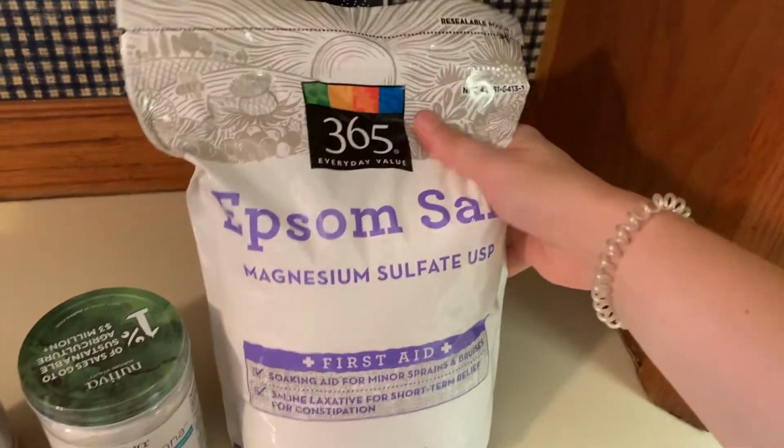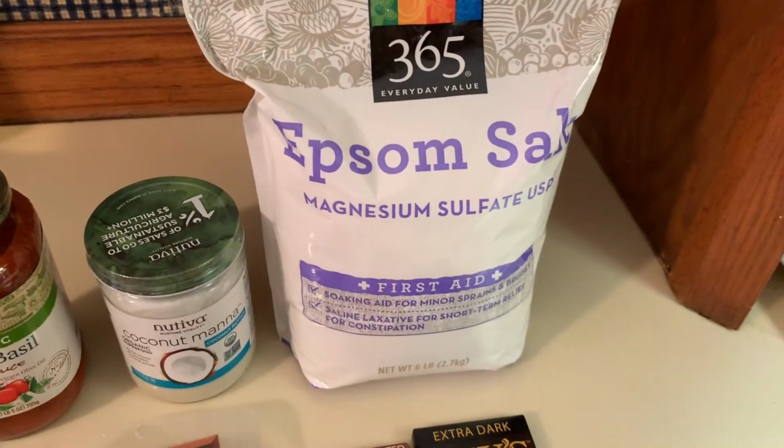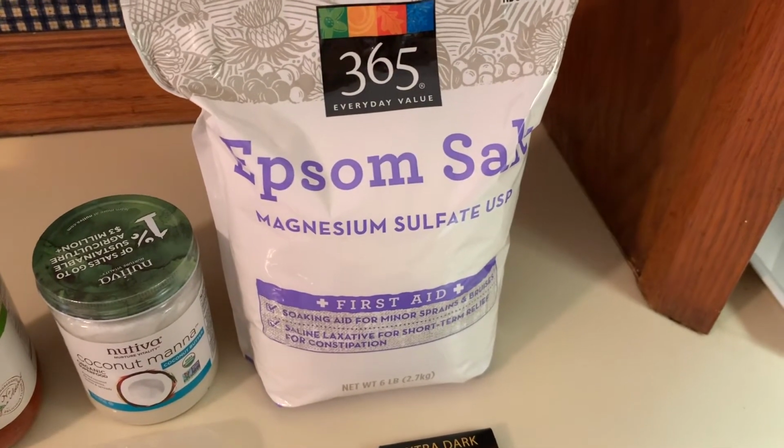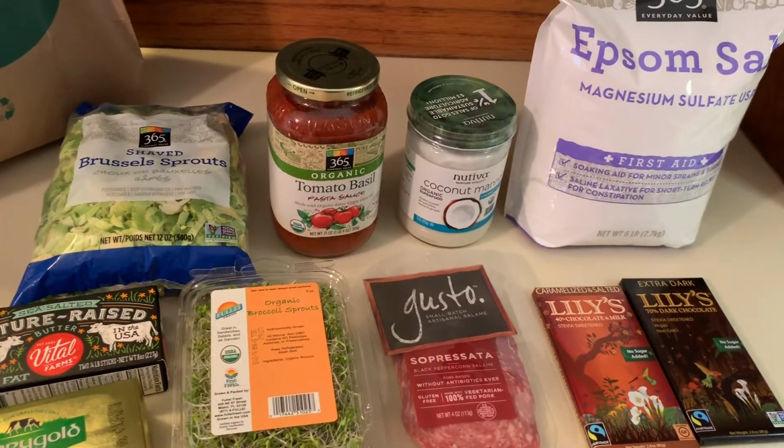And also I got this giant bag of Epsom salt because I've been getting pretty sore at the gym, so I try to take a really hot bath every night, and that's been helping a lot. So this is all from Whole Foods.